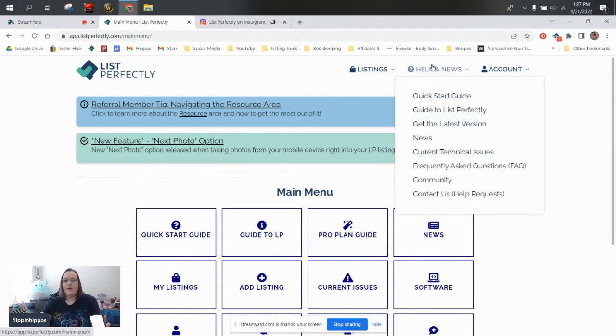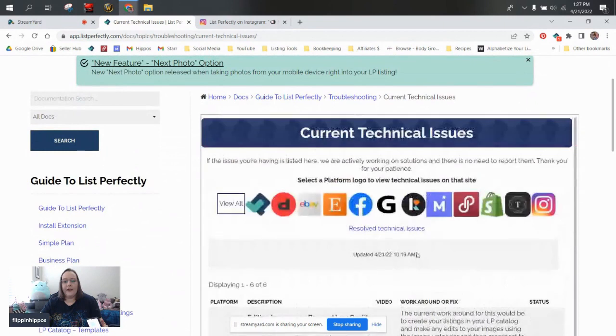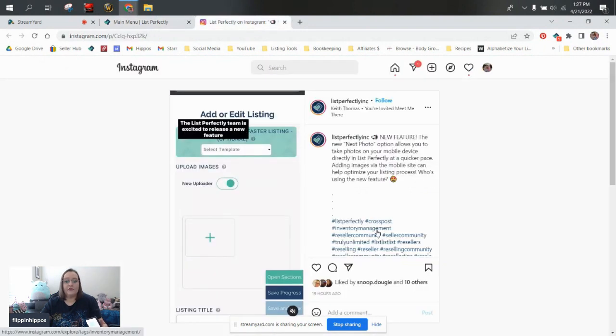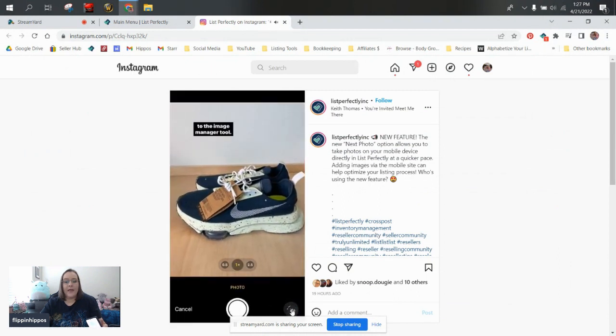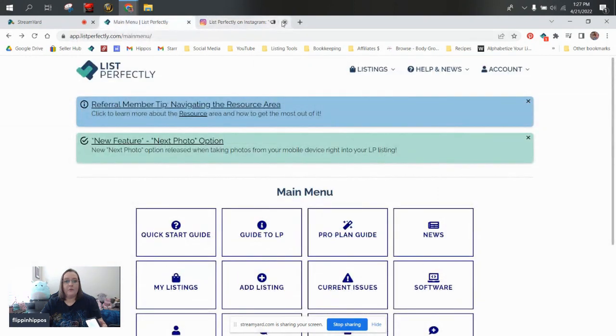Now, under Help and News is usually where you're going to find current technical issues, like I mentioned, and they will go into all of the current technical issues that are known and the fixes and the workarounds for that. But today we're going to look at this new feature, next photo option. So when you click this, it actually goes to List Perfectly's Instagram. New feature to this. And it's showing you in a little video how to use it. So I actually want to reopen it, and we're just going to watch it together.